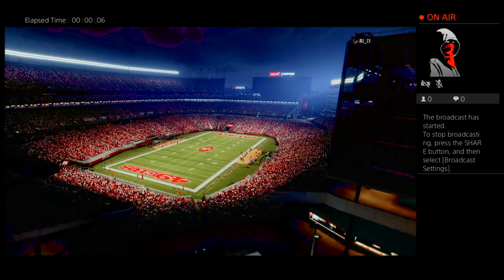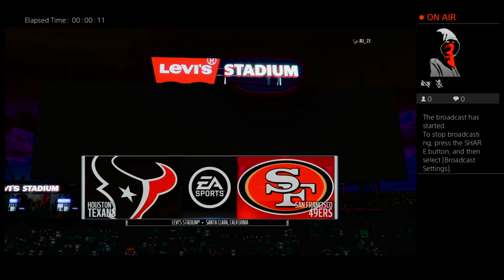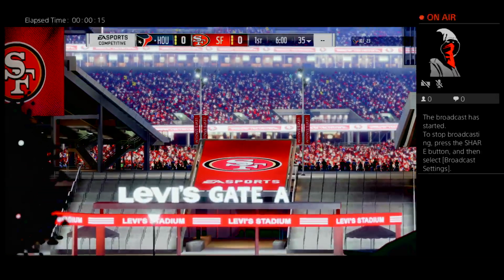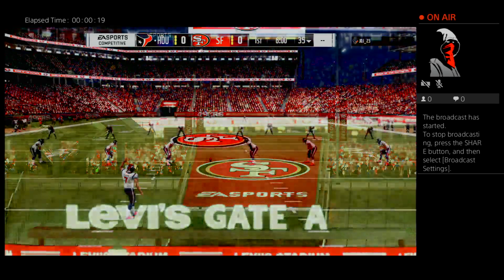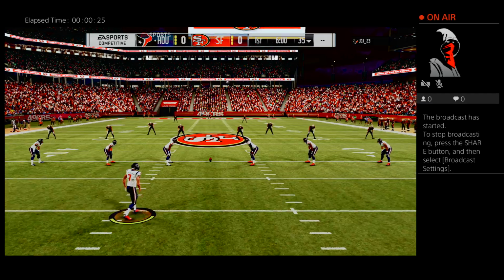The NFL is on EA Sports, and we are in Silicon Valley at Levi's Stadium in Santa Clara. A few short moments ago, these two teams made their way out of the Levi's Stadium tunnels, and the noise level in this place was deafening. They're set for football as the 49ers get ready to do battle with the Houston Texans.